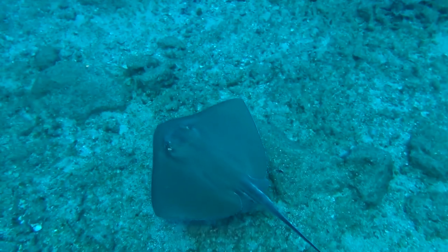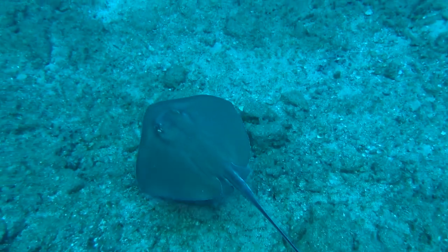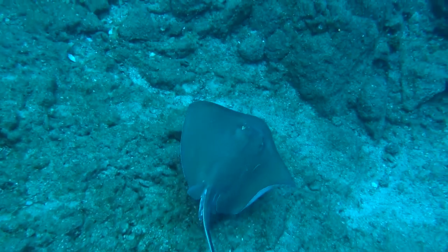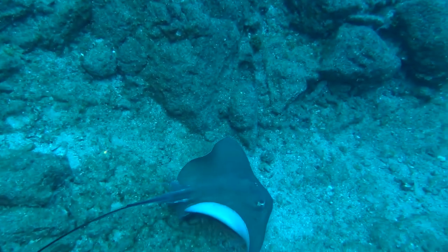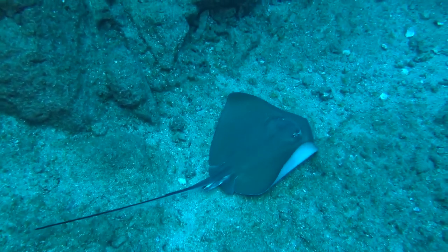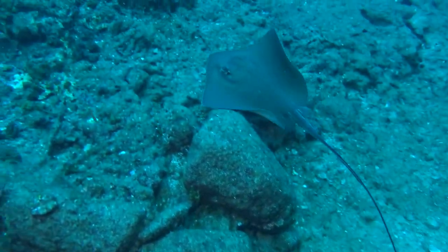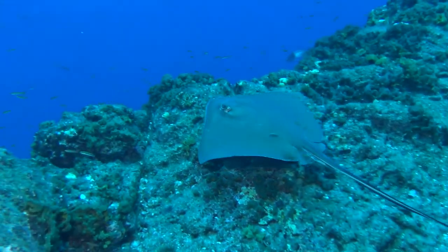These are the big diamond stingrays that get about 5 foot across. Now, these stingrays hang out on the bottom. Unlike the manta ray, these stingrays have stingers, so you don't want to get anywhere close to them because they can be incredibly painful if you were ever to get jabbed by one of their stingers.